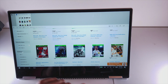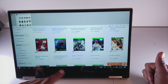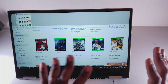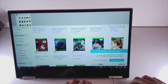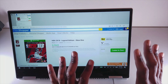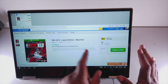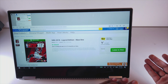But let's just say you want to get them a whole bunch of games, and you're just like, man, I just don't want to spend all this money. You can go ahead and get all these games for maybe a couple bucks per week. Now, do keep in mind, you got 90 days same as cash, but then you'll be paying the actual price for it. The cash price for this is the bad part about it. That's $150, well, that's the Legend Edition, that's how much it is on the actual game.